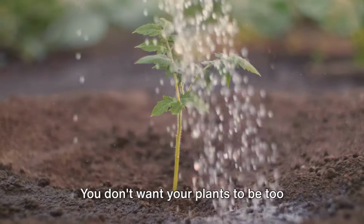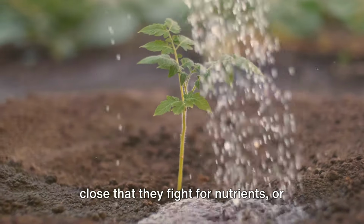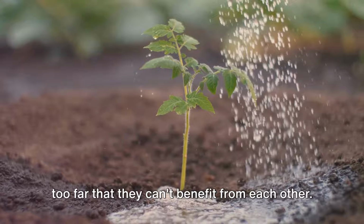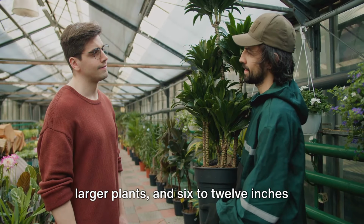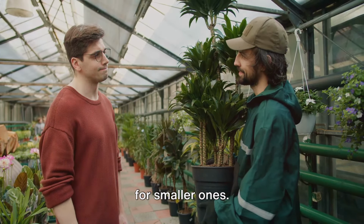You don't want your plants to be so close that they fight for nutrients, or so far that they can't benefit from each other. A good rule of thumb is to maintain a distance of about 1 to 2 feet between larger plants, and 6 to 12 inches for smaller ones.